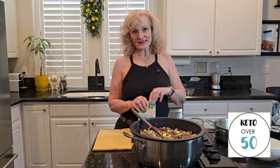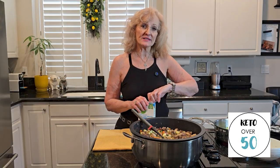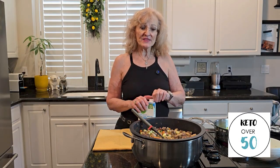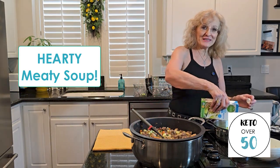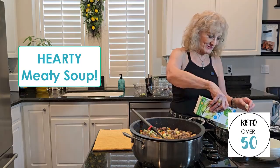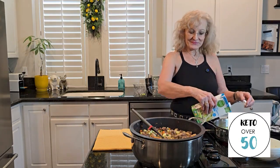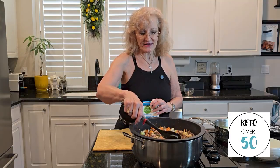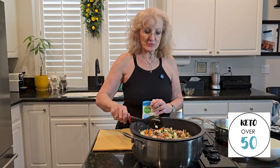So you see how quickly those both came together? Now keep in mind, I pre-cooked the broccoli, so that was a little bit of effort. And then I pre-chopped everything for the meat soup. That just sounds so archaic, so Fred Flintstone-like. This has a lot of flavor, by adding the pancetta and the ham, the roasted chicken, and the ground beef.